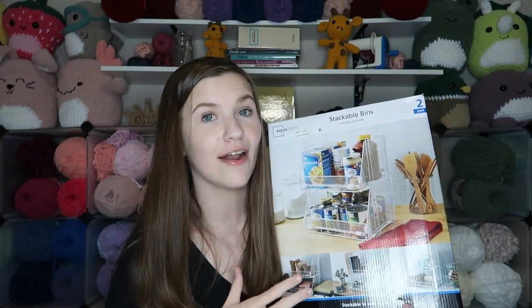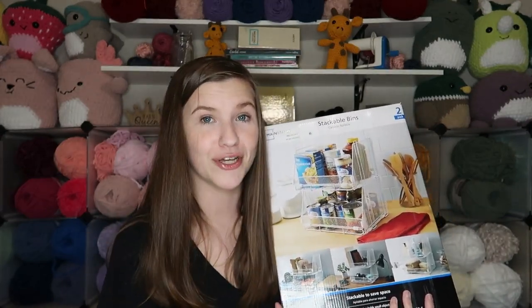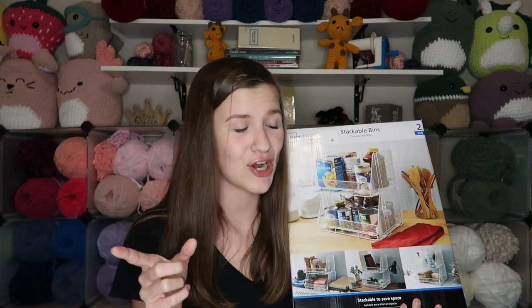So I actually find a lot of my display items in the kitchen section at Walmart, and the kitchen storage items seem to be less expensive than the regular storage items. So that's kind of a life hack for you if you want basically the same type of items but for a little bit cheaper. Go to the kitchen storage instead of the regular storage area.